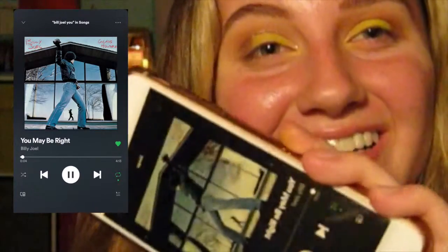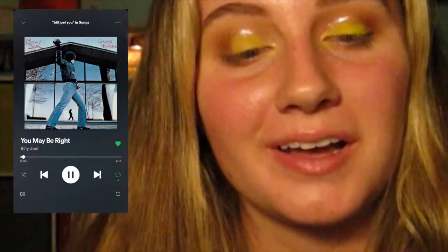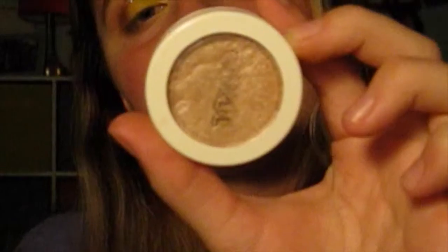Okay. You May Be Right by Billy Joel. Glass Houses. Let's do a really bright inner corner highlight. I'm going to take my Colourpop Flexitarian Super Shock Cheek because that is the brightest possible thing I can think of at this point. Yeah, that is all of the songs for right now that picked our makeup. So this is the eyes currently. I'm gonna go and finish the rest of my face makeup and I will see you in a second.